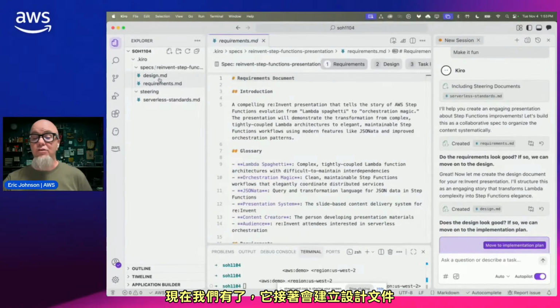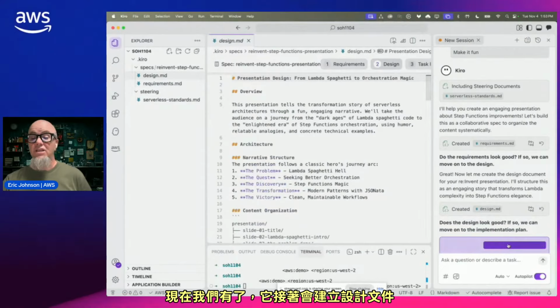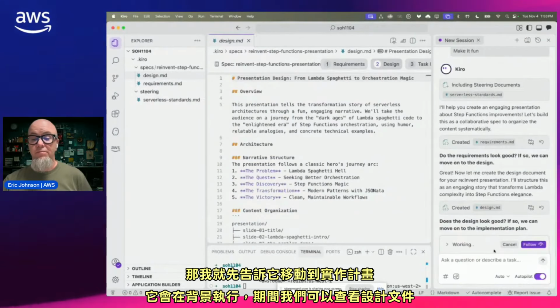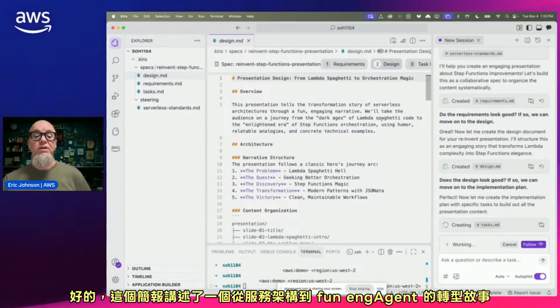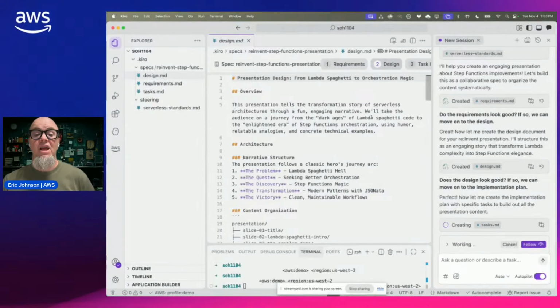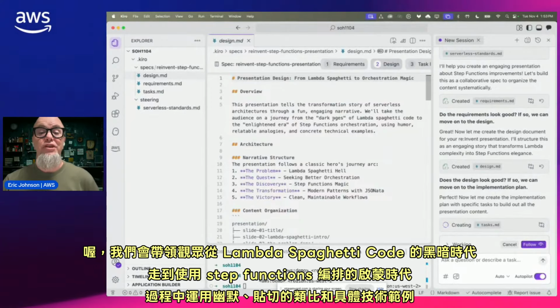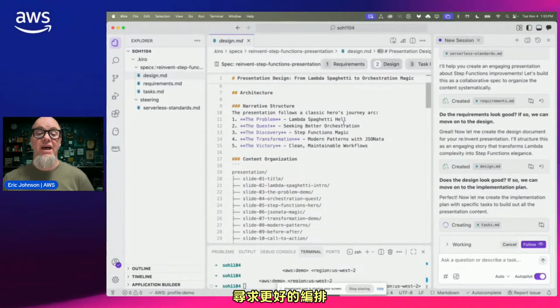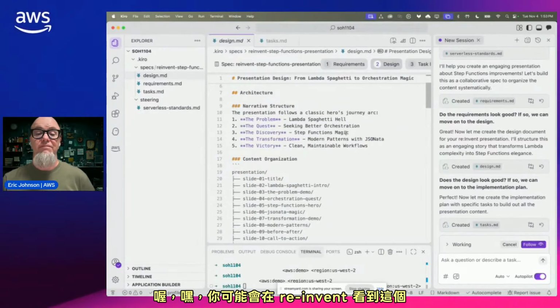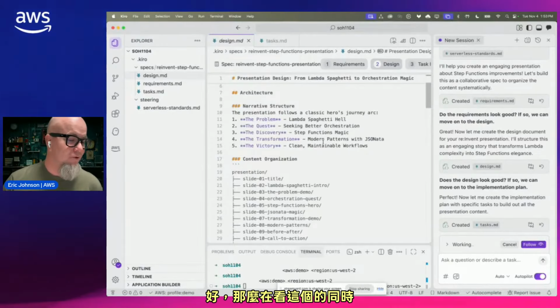Now it creates the design doc. I'm going to tell it to move to the implementation plan. It'll do that in the background while we look at the design doc. This presentation tells a transformative story from service architecture through fun, engaging content. We'll take the audience on a journey from the dark ages of Lambda spaghetti code to the enlightened era of Step Functions orchestration, using humor, relatable analogies, and concrete technical examples. The problem: the spaghetti hell. Seeking better orchestration: Step Functions magic. Hey, you might see this at re:Invent.